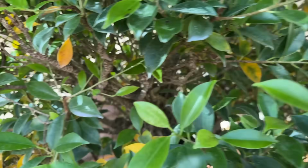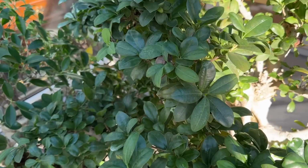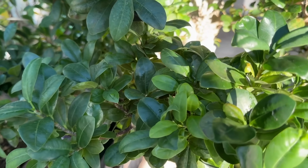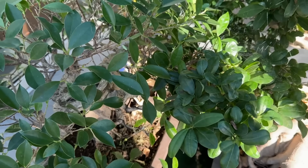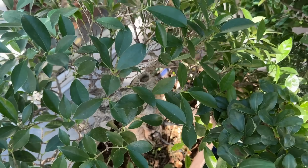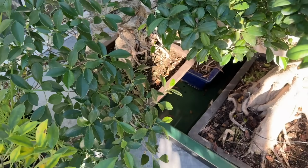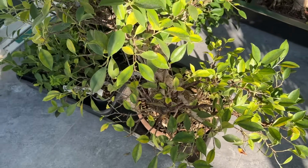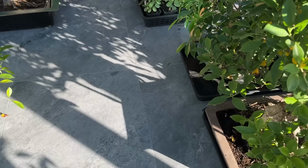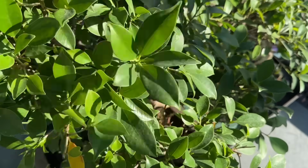This tree is shedding leaves, but it's not shedding that much. This one is a slightly different variety. I can't remember what variety this is. It's got tighter foliage, and this is completely green. That is also a retusa, and that one is deep green. It hasn't shed any leaves. This one is more yellow and it's beginning to shed. They're all fed in the same way. These we've just brought in from the front greenhouse where it does get quite cold.